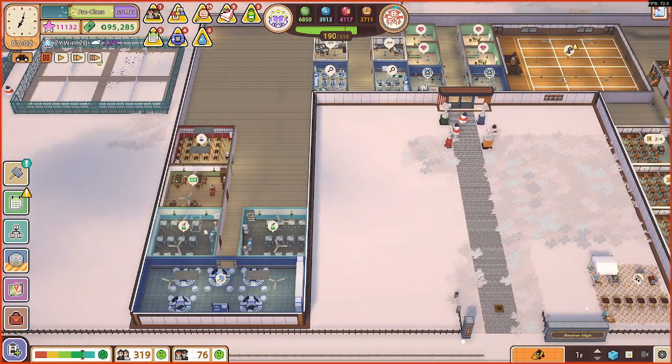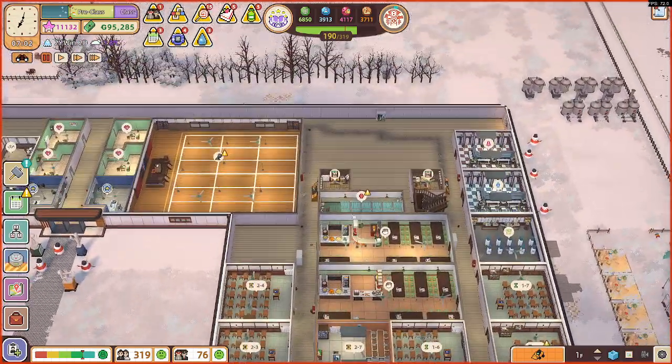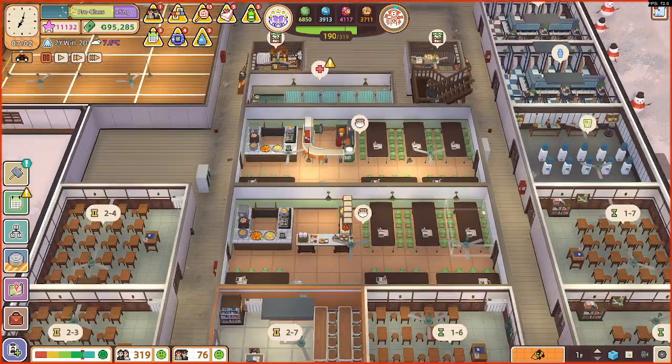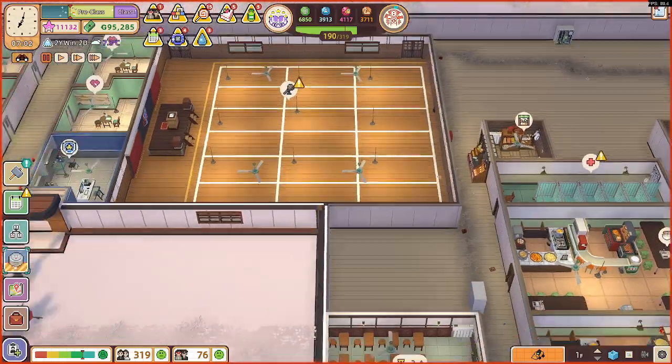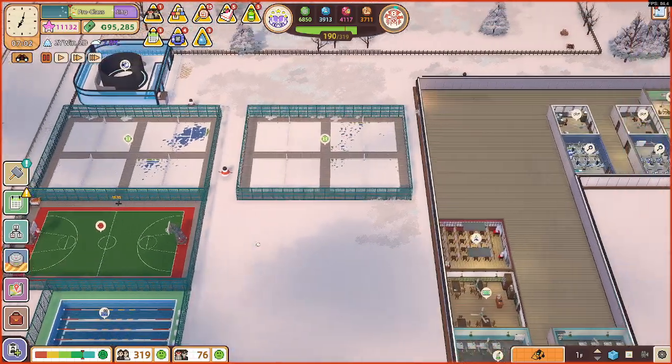I brought over the special classes from the road here. There's a lot of dirt. I'm not sure why. I have cleaning cupboards everywhere. We are working on getting the cleaning... I think it's a cleaning bot, to be honest.